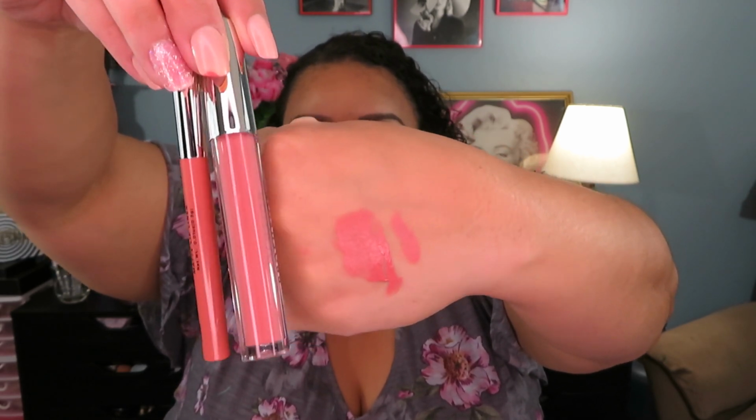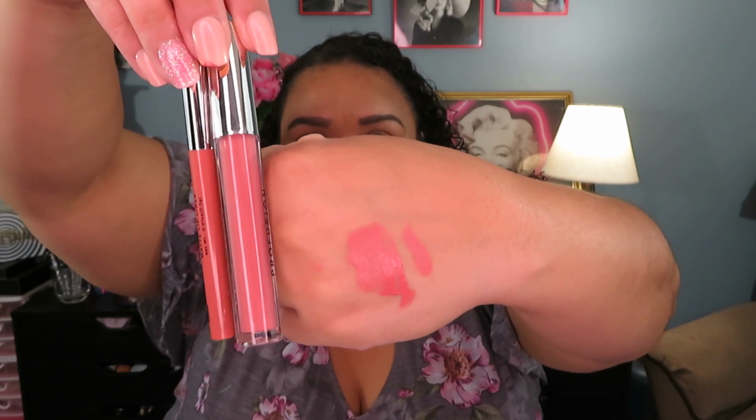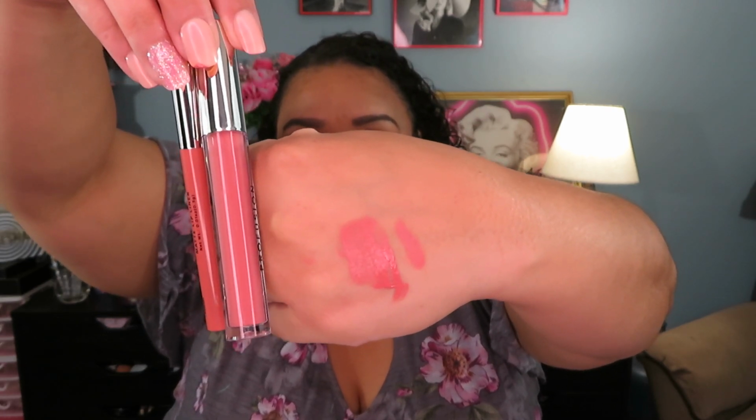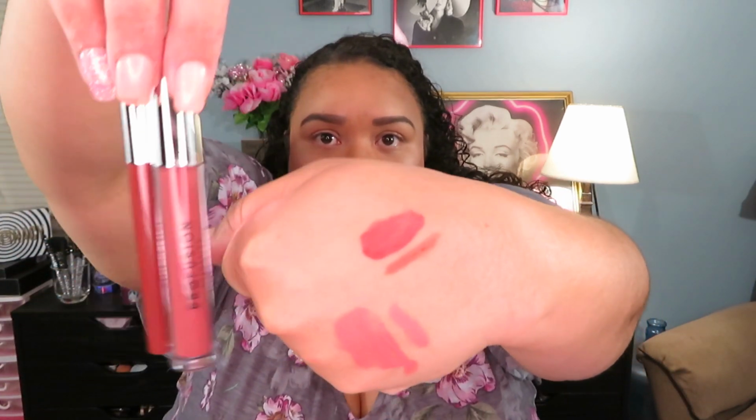All right, leaving it up long enough for you guys to get a screenshot in case you're trying to find a certain combo. Now the next one I'm going to swatch is called Redwood, and I'm going to pair Redwood with Neutral, because it looks about the same. I love their lip liners. They are so creamy. All right, so here is Redwood and Neutral, and it's right here.